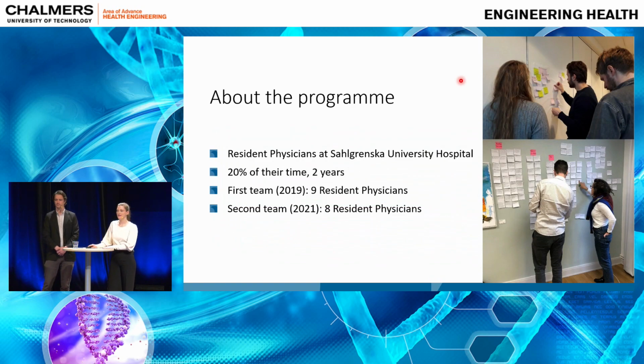Yes. The program right now is addressed to resident physicians at Sahlgrenska University Hospital. In the future, who knows, maybe it will be a collaboration with other professions doing this program, but right now it's to resident physicians. And they do this for a period of 2 years, where each individual joins for 20% of their working time, which means around 2 days every other week. And that also means that the people that started in 2019, they are more than halfway through.